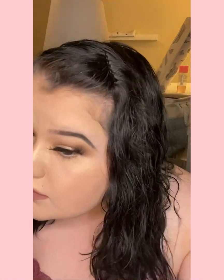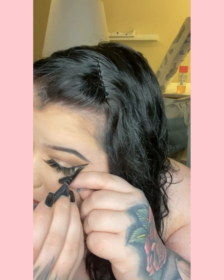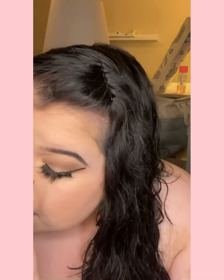And then it looks really pretty when you do a winged eyeliner with false lashes. I really like that look because it reminds me of Nicki Minaj or Amy Winehouse, just the really blunt line. It just looks really nice.